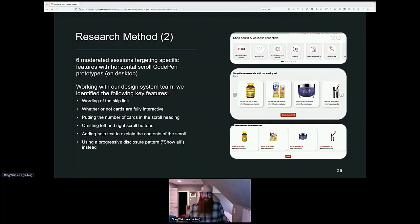We had things like, how do we handle headings and help text? And is it okay to omit the left and right navigation buttons? That seems a little counterintuitive, but from a colleague, we had a hypothesis that this may actually work. Turned out it didn't actually work, but there was a reasonable hypothesis and we got to test it and discard it based on user evidence. And finally, is it better to use a different progressive disclosure pattern altogether, like a button that says show all that will reveal more content without the user having to scroll?